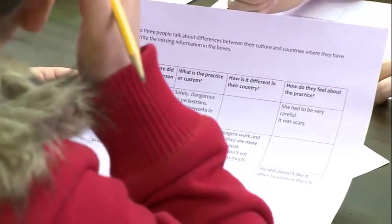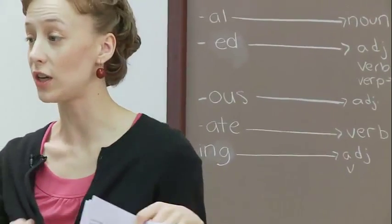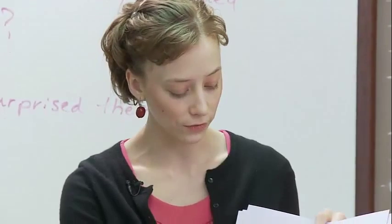How is it different in their country, and how do they feel about the practice? This strategy allows for different levels of interpretation depending on the levels of the learners in the class. Learners also listen for attitude, how the speakers feel about a custom.